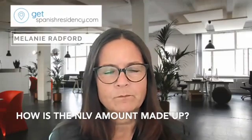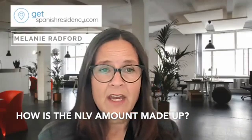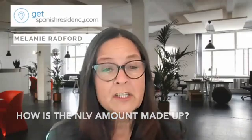Okay, and if I want to move to Spain, do I have to have that as a lump sum? No, you don't have to have it as a lump sum. Obviously, for the non-lucrative visa, you can't show that you're going to be continuing to have a salary when you're in Spain. But you've got pension income that you can use to contribute towards that amount. So you can use a combination of pension income and savings.